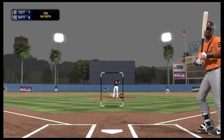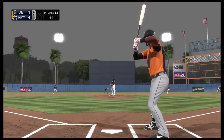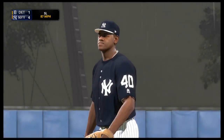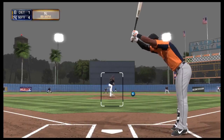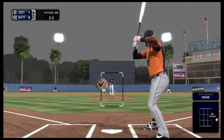Changeup over the inside corner. The 1-1 home. Swung on and missed for strike number two. He had some really good late action on that slider right there. It's hard to do anything with that pitch unless you're sitting on it and catch it out front before it breaks all the way in.